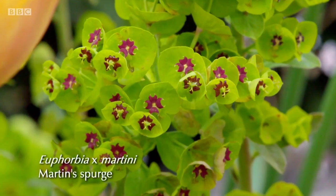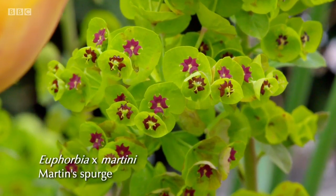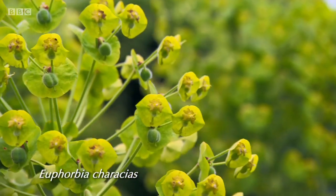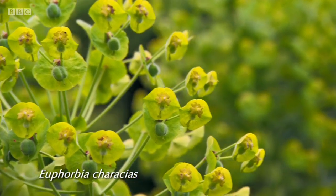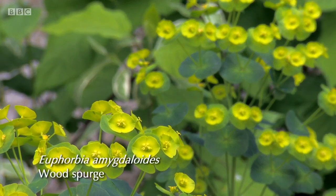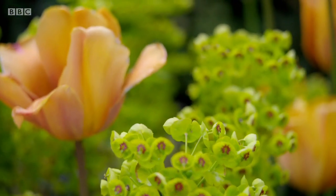Sometimes euphorbias hybridize spontaneously, as is the case with this very glamorous Euphorbia martini. It's the result of a happy marriage between two euphorbias, one from the Iberian Peninsula and the Mediterranean, Euphorbia characias, and another, a woodlander, Euphorbia amygdaloides, our own native wood spurge. This means that it's an extremely versatile plant. You can grow it almost anywhere, from full sun to dappled shade.